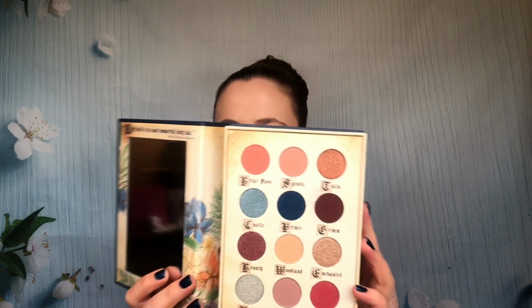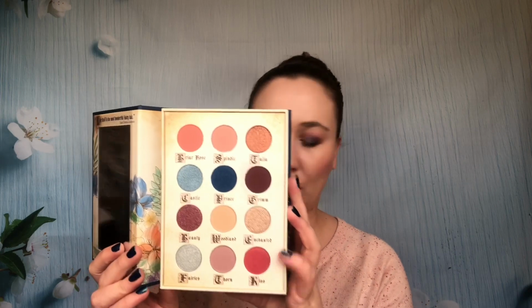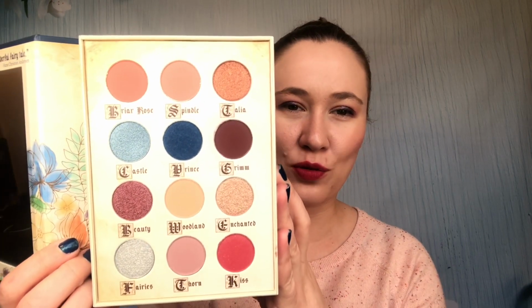All right, and the last thing is the thing that I was most excited about, the thing that I knew I was really happy about. Oh, I'm disappointed though, because in the past, all of my Storybook Cosmetics palettes have had a slip cover, and I love the slip covers over them. And this one doesn't have one. That makes me sad. And the other ones also came with little bags around them. That's what I was trying to think. This is the Briar Rose palette. I knew that they were going to do this. Little Briar Rose by Storybook Cosmetics. There are 12 shades. I do love Storybook Cosmetics.